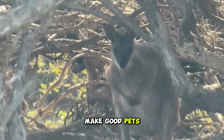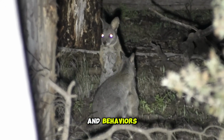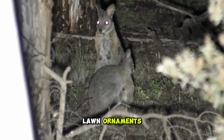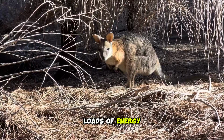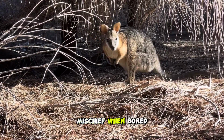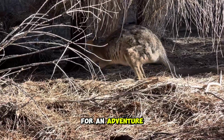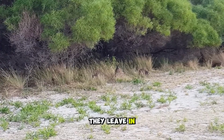But do they make good pets? The answer lies in understanding their unique personalities and behaviors. These adorable marsupials are not just furry lawn ornaments, they are social creatures with big personalities, loads of energy, and a knack for getting into mischief when bored. Think of your wallaby as that one friend who's always up for an adventure, but sometimes forgets to tell you about the chaos they leave in their wake.